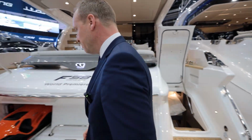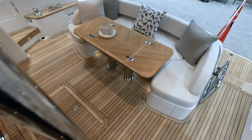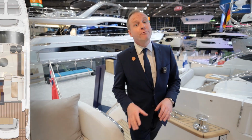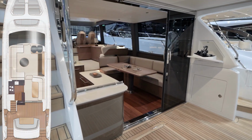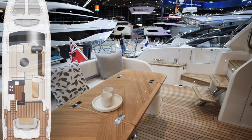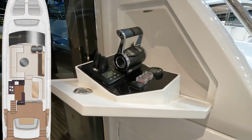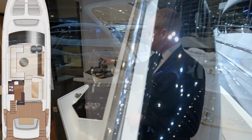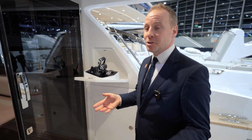Let's go to the main deck. So as we step up into the cockpit, very familiar to anyone that's been on board a Princess before. It's a classic layout, and it's classic because it works. It's a really good use of space. Seating, table that folds. We've got this third helm station here that folds down, easily deployable. Got our variable speed thrusters and our throttles. We can use the anchor from here, so great if you're going stern to, which is arguably where a lot of these boats are going to find themselves, in the Mediterranean in a nice warm climate.